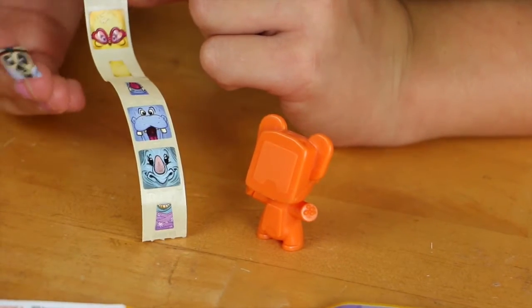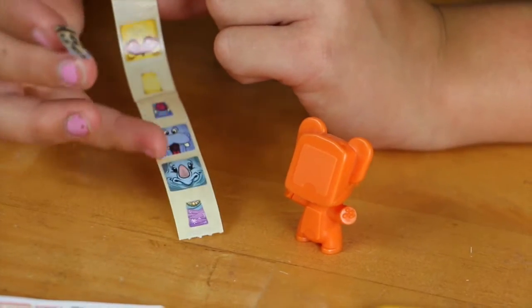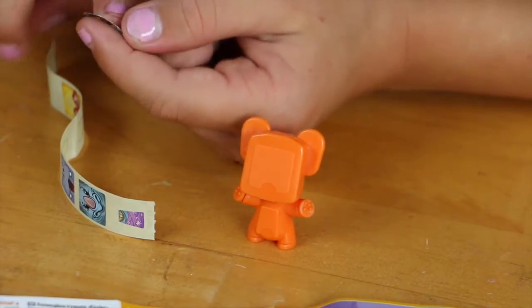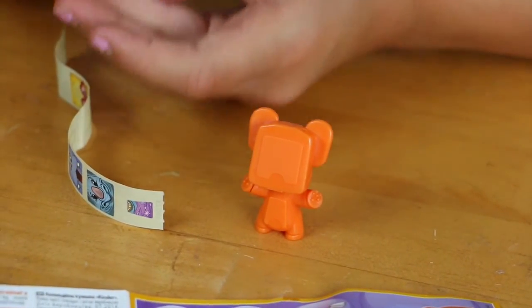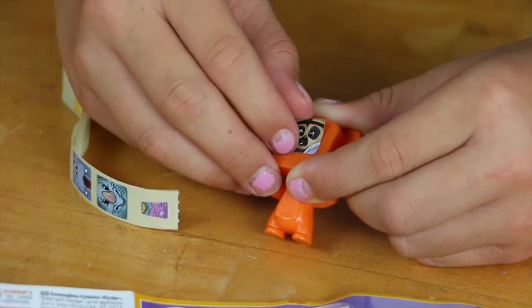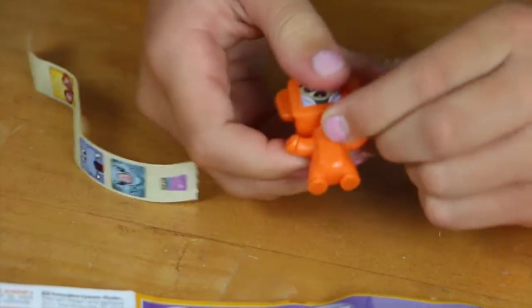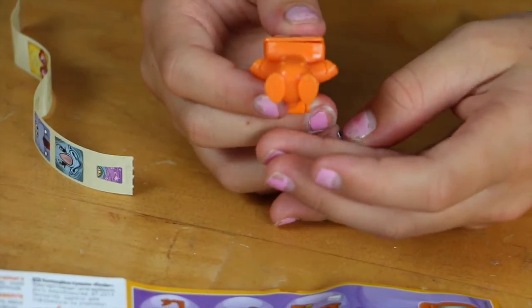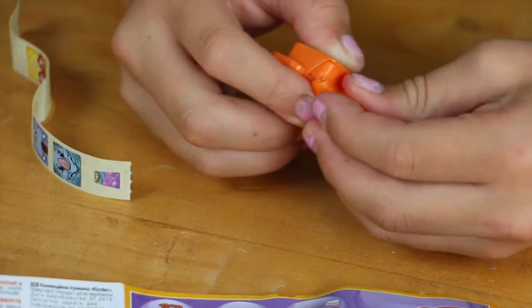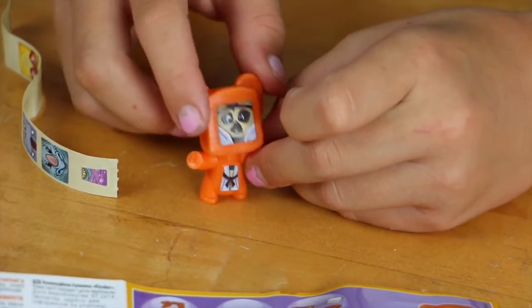So this one you can put stickers on. It could be a duck, hippo, rhinoceros, or I think this is a panda. It's a panda. I think that's a ninja panda. So you would put it on there. And then his pants. Then his body. And then he can open like that. Close. Nom nom nom nom, I'm hungry.